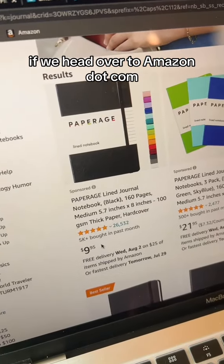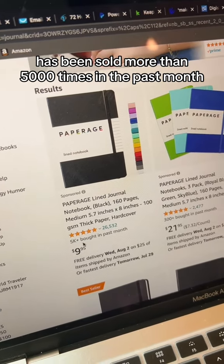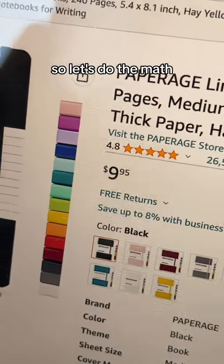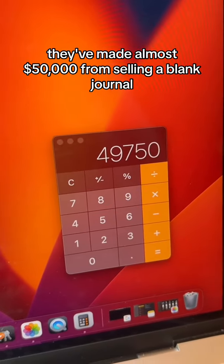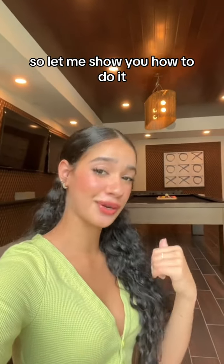If we head over to Amazon.com, you can see this blank journal has been sold more than 5,000 times in the past month. They are selling this journal for $9.95, so let's do the math. They've made almost $50,000 from selling a blank journal. Trust me, you don't want to miss out on this opportunity, so let me show you how to do it.